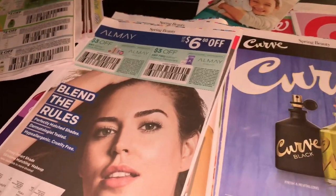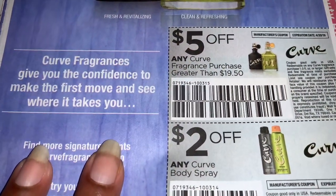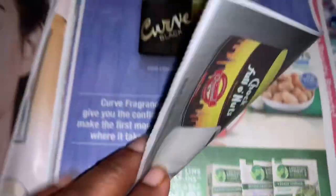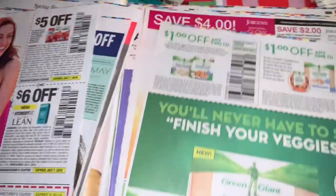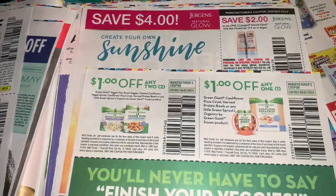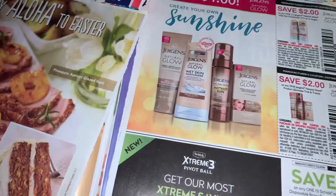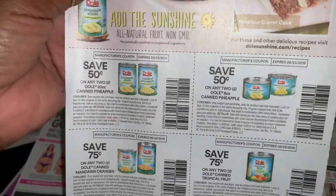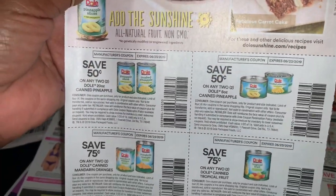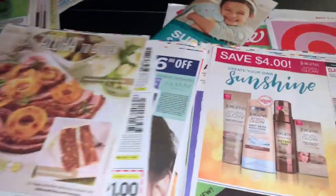Oh Lord. That's some cologne, y'all. Y'all remember that cologne back in the day, Curve? Okay, guys, get y'all some veggies. Green Giant. Y'all remember that song, Green Giant? Here y'all some pineapples for your ham. Put that good old pineapples with that brown sugar, with that honey. Ooh, boy, that ham be so good, it just be drizzling.